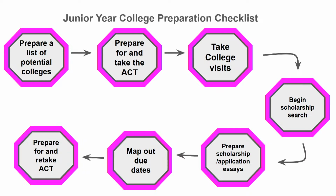These are the things that you should be doing your junior year if you are college bound. You need to know what colleges you might be interested in going to. You prepare and take the ACT, and that will happen in February when you take the ACT next year. You prepare for that. You're going to take some college visits to see where you want to go to school, narrow down your choices.